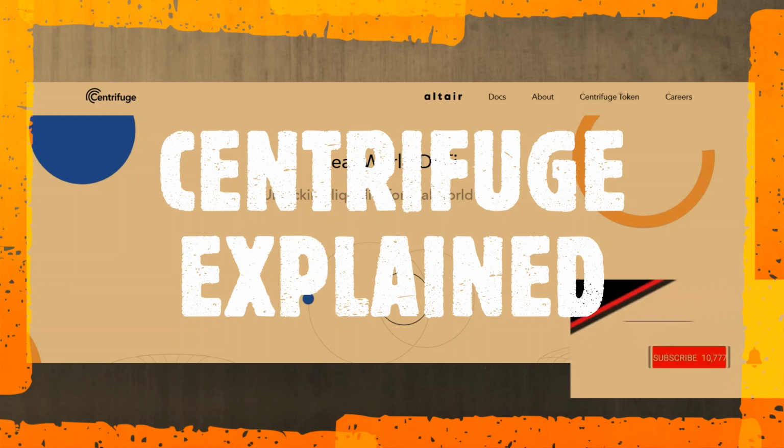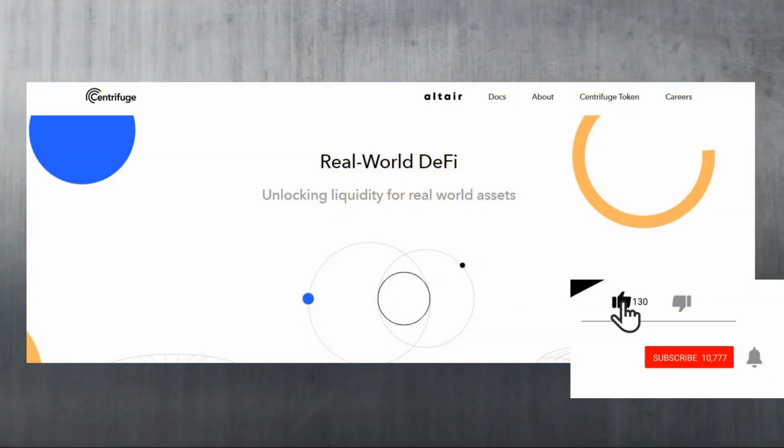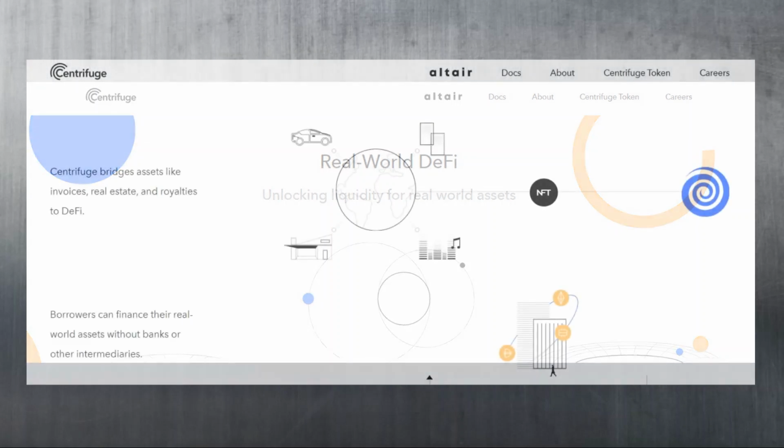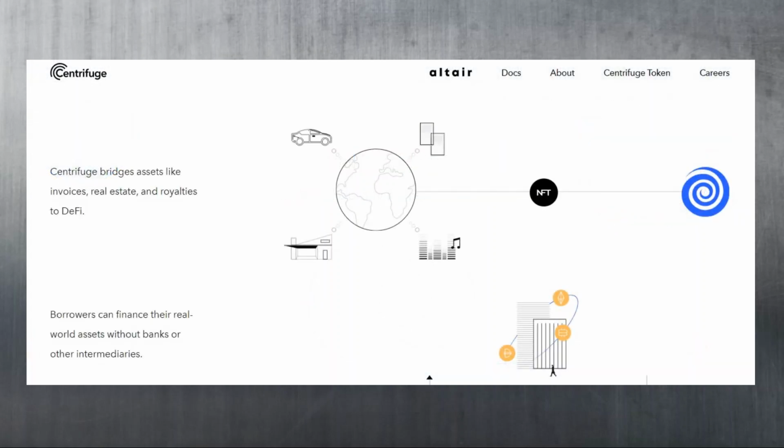Now Centrifuge is a project that is developing on Substrate, basically the Polkadot ecosystem as you're well aware, which is unlocking liquidity for real world assets. Now what do we actually mean by that? Well, Centrifuge bridges assets like invoices, royalties and real estate to DeFi. So essentially, borrowers can finance their real-world assets without banks or other intermediaries.